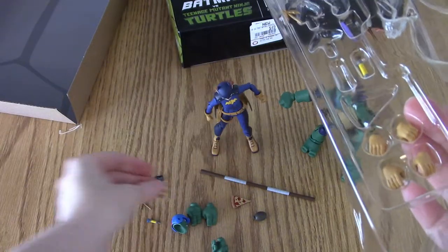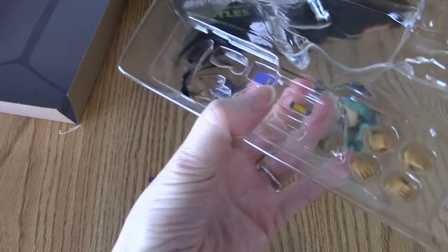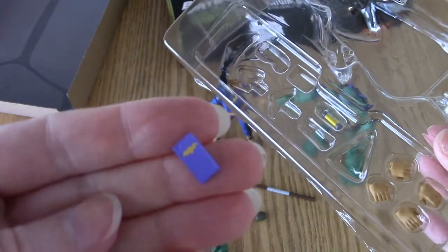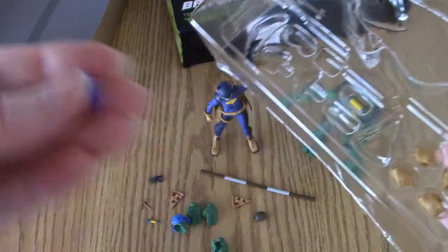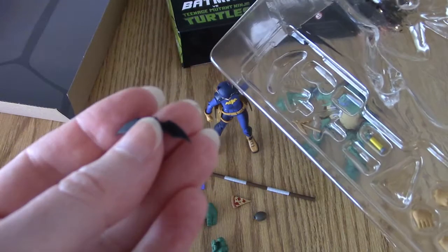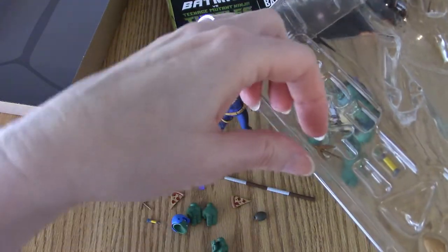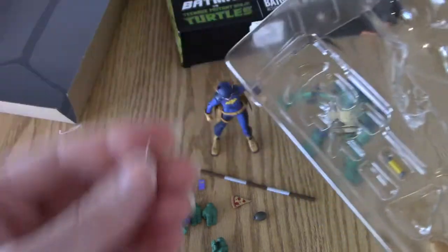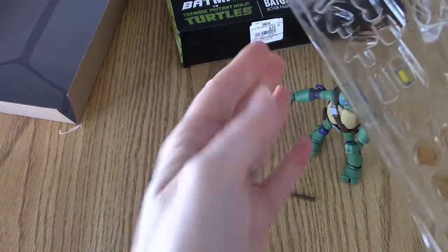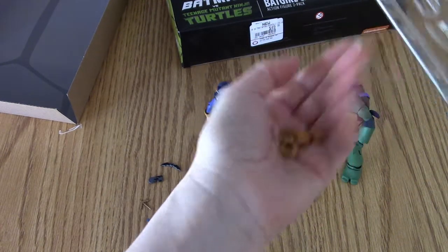Here's the piece of pizza. And here's some extra hands for Batgirl. Oh, she's got her cell phone too. I love the lavender cell phone with the bat insignia on it. And gotta have a batarang. Every good Batgirl needs a batarang. And this is gonna shoot, I think, out of the gun. Maybe we'll try it. There we go. The rest will kind of fall out without having to be popped out.